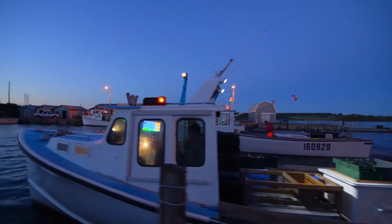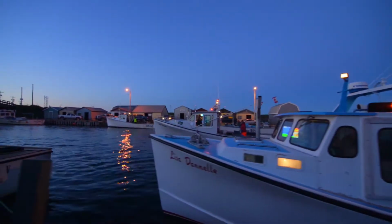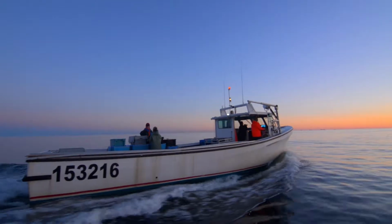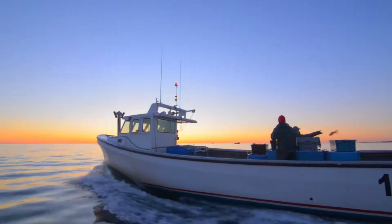region's rugged coastlines. I've been fishing lobster for about 25 years now, but around the water for, I guess, most of my working life. I enjoy it. We have a 2-month season here in May and June, and it's the best 2 months of my year.